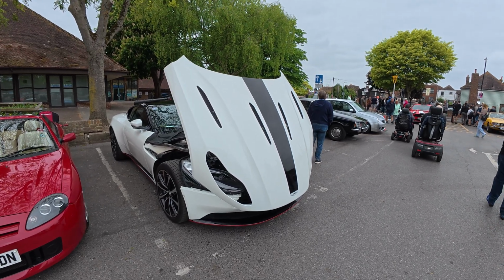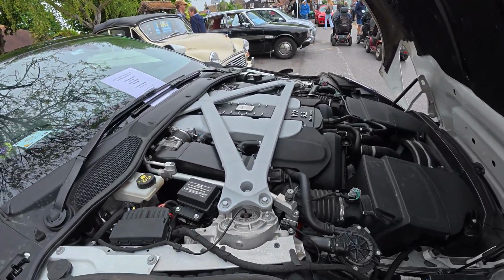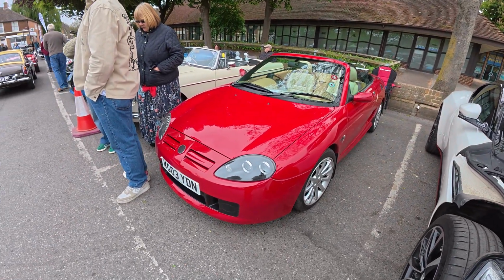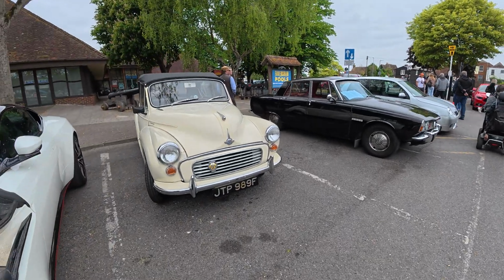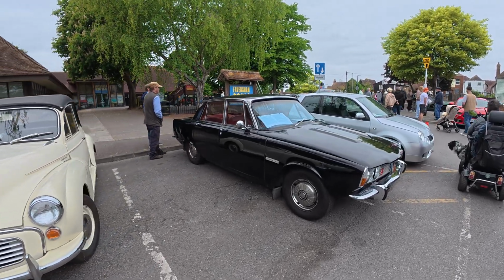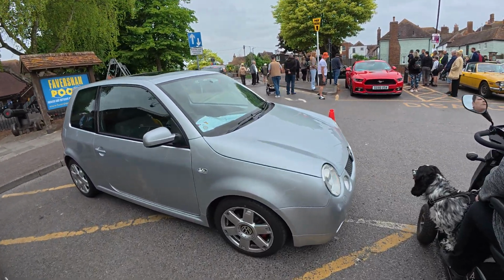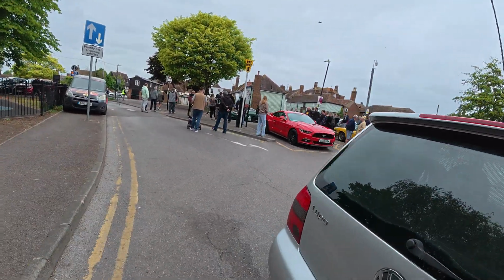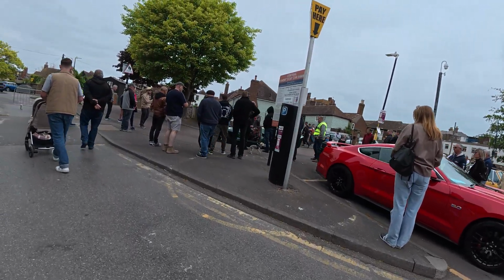That's an Aston Martin DB11. Let's have a look under the bonnet. Look at that. Nice. That's another MGTF. Yeah, we'll go along. Morris Minor, drop top. There's a Rover P6 and the VW Lupo. Right, I'm just going to move my way round because I seriously want to take a look at this.